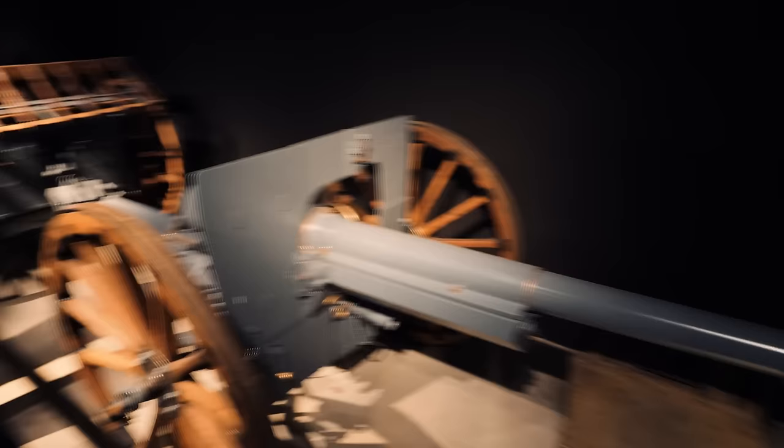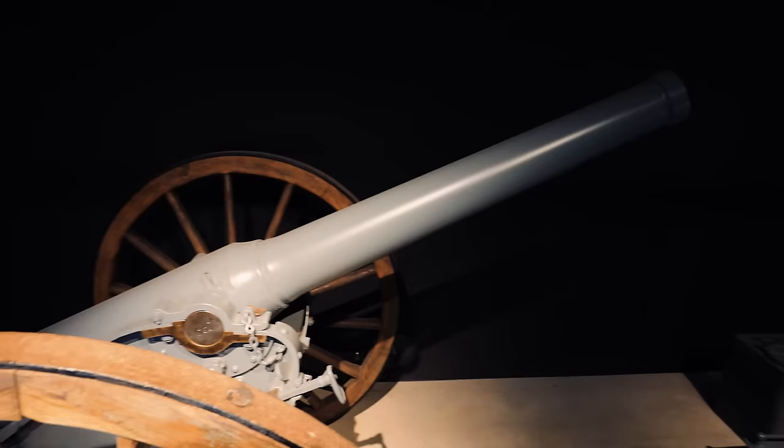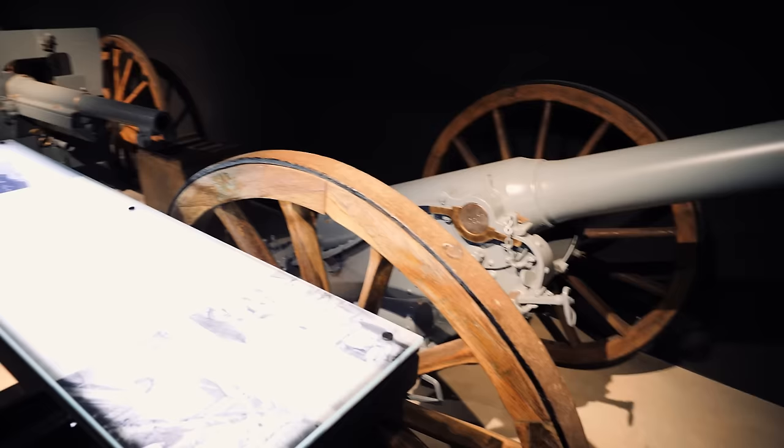this one's a little bit different here, but that meant that you could fire on target up to 15 rounds per minute. That could potentially overheat the barrel, so typically the rate of fire in the field for these was about 3 to 4 rounds per minute. But yeah, the French loved this thing.